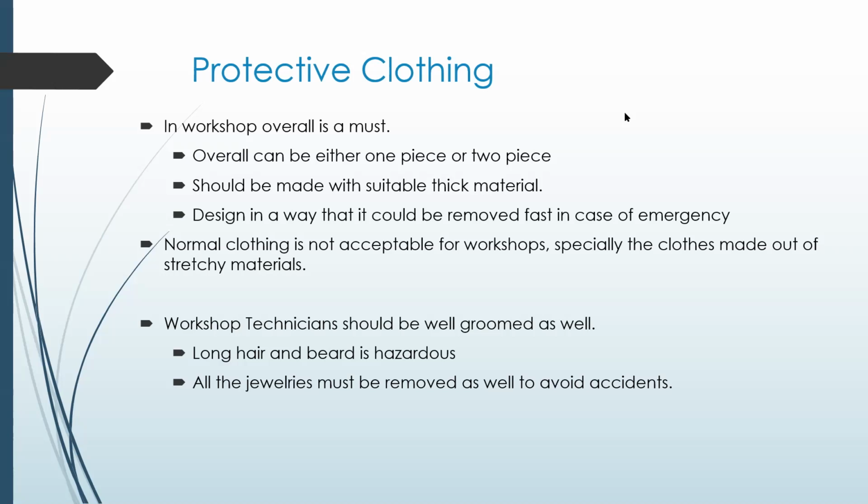And yes, you should be very well groomed. Long hair and beards are very hazardous. So let's see how our students are going to act on this. Usually, you guys are going to have long hair and beards, and it is very difficult to work with. And jewelry must be removed as well, to avoid accidents.